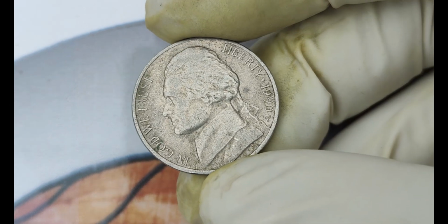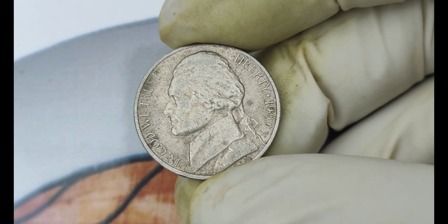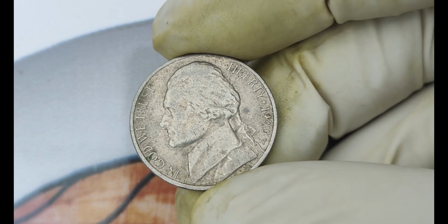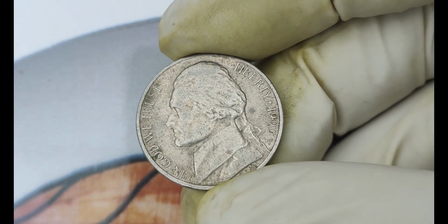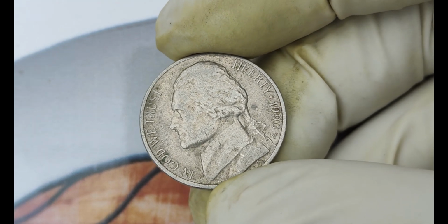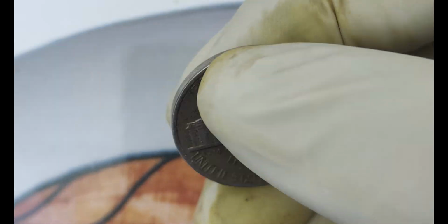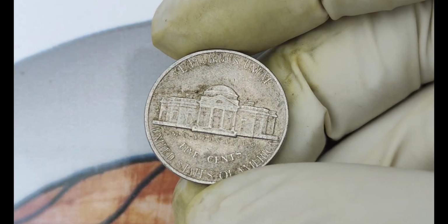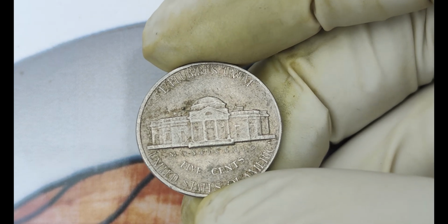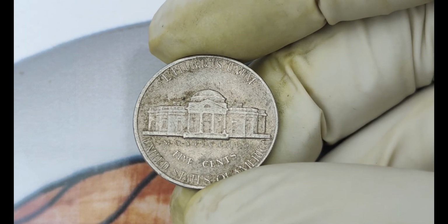We'll unravel the story of the 1990P Monticello Jefferson nickel, a coin that might look ordinary at first glance, but its extraordinary value of $1.5 million tells a very different story. The Jefferson nickel has been a staple of American coinage since 1938, with its iconic design featuring Thomas Jefferson on the obverse and his famous home, Monticello, on the reverse.